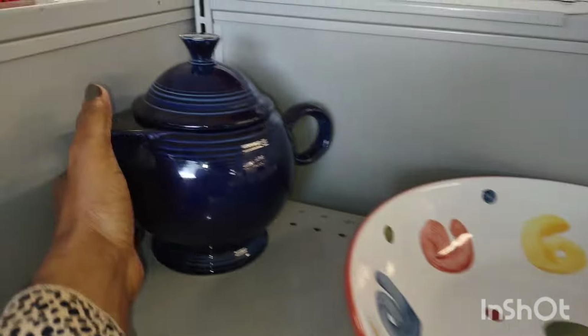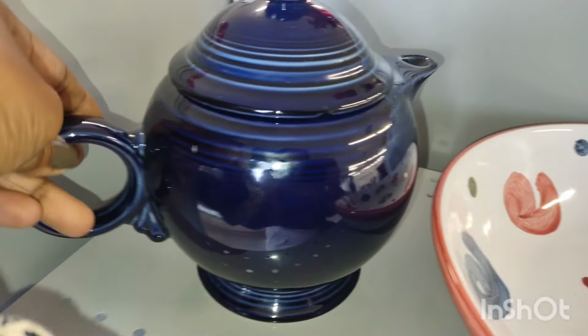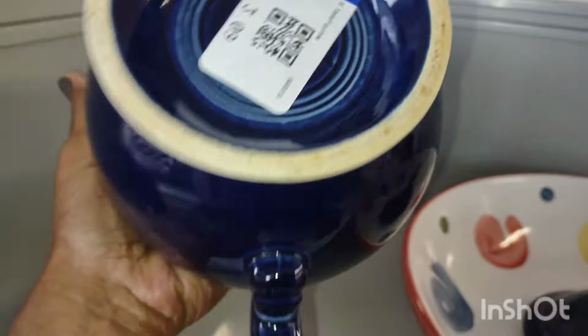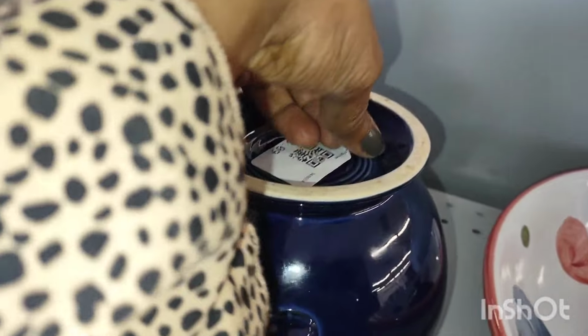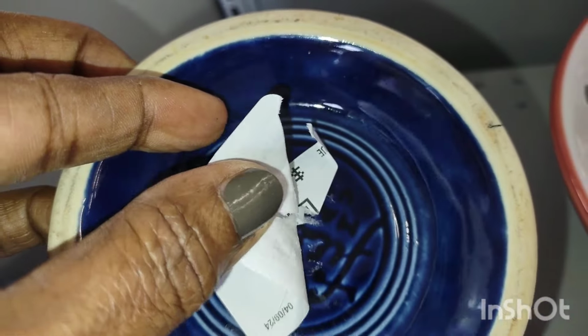and this was beautiful. Oh, I was so excited. Wow, a nice Fiesta ware, a cobalt blue. And then I saw that crack. I said, never mind. And it's the vintage Fiesta ware too. It has that long lowercase F on it. See it right there? Yeah.